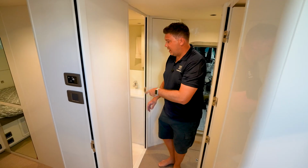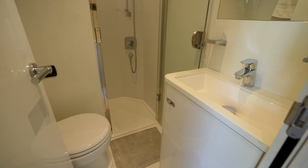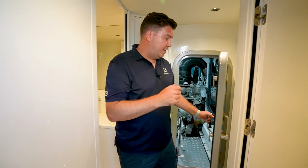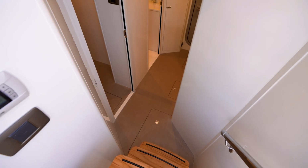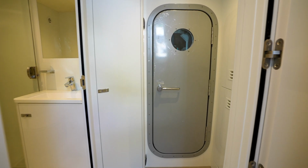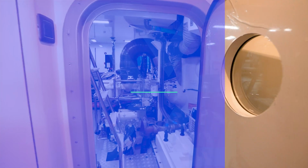The bathroom's here, and it's not just a wet room, there's enough space to have a separate shower cubicle. It's actually a pretty good size as well for a boat of these dimensions. And then I mentioned in the accommodation, this is where you have the washer dryer, and that's just tucked here behind the engine room door. And the really good thing for the crew is that although you've got access into the engine room from the cockpit through the deck hatch, you've also got a watertight door into the engine room from here.